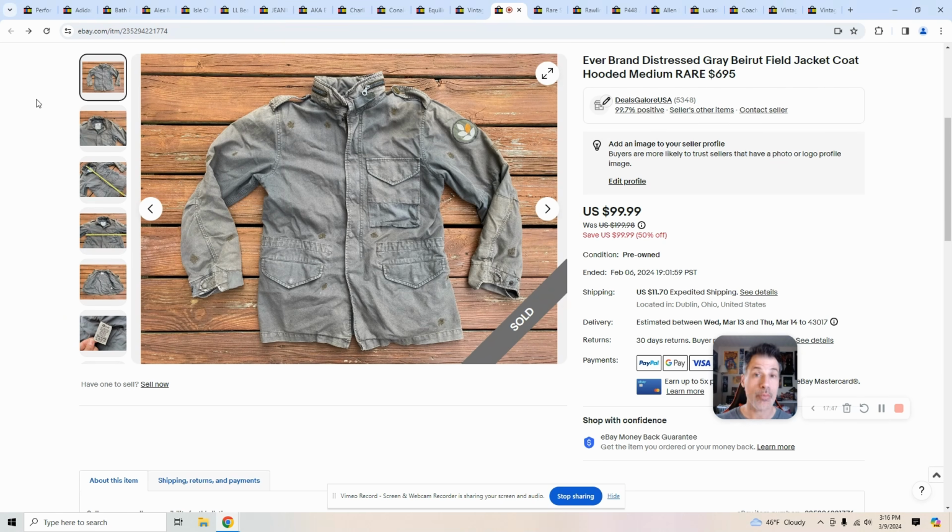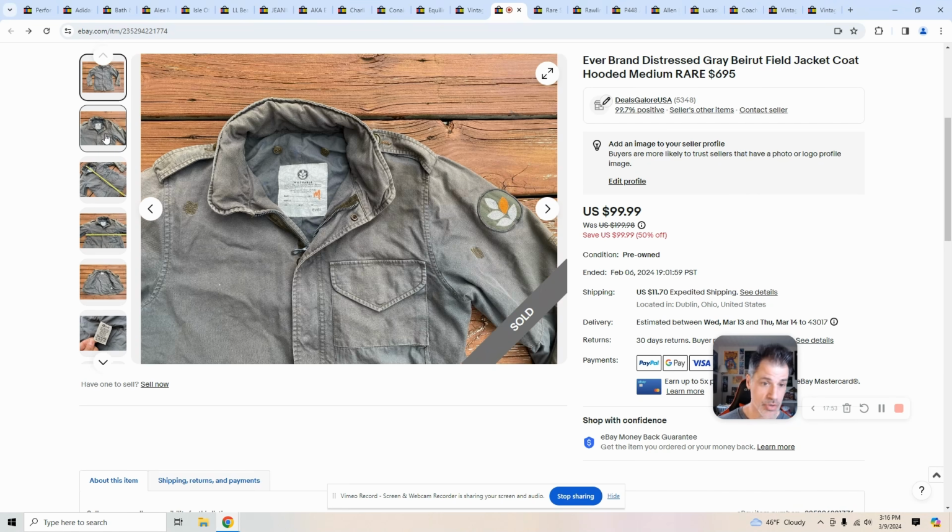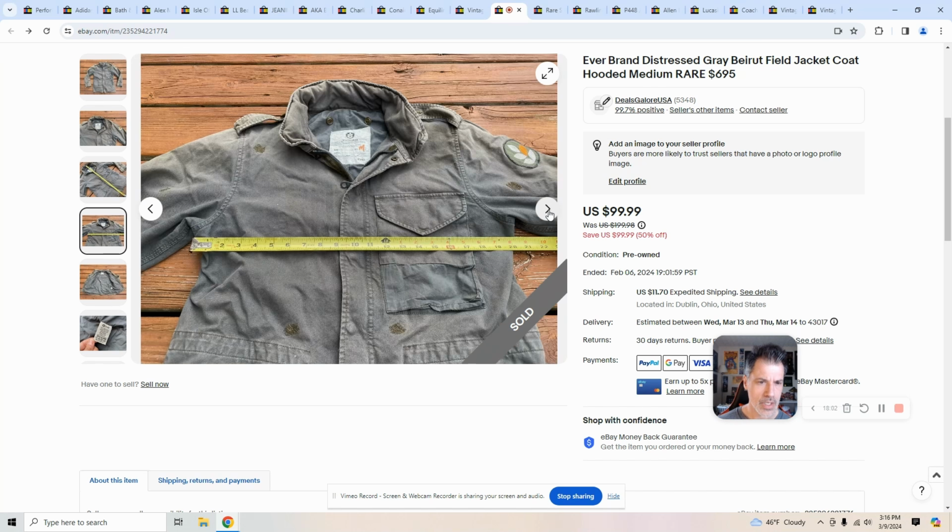Everbrand, I had never heard of it before. They are no longer in business, and it was just a nice field jacket. I'm going to show you some of the pictures because this is one that I don't think you would automatically catch. But let me see if I can get a bigger view.